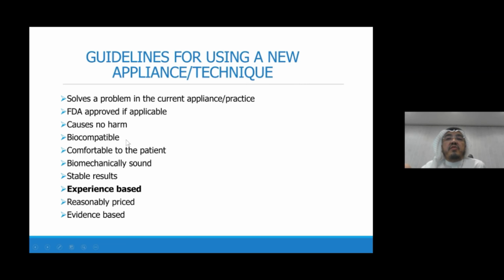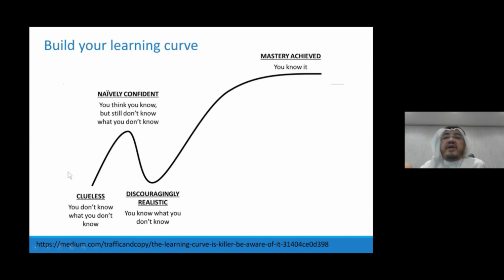And finally, when we have all these done, and after years and years, maybe you should look for the evidence, because building evidence in orthodontics takes years and years. This is the learning curve. So if you have a new appliance, you have to build your learning curve, not just try it once or twice, say, oh, it does not work, and leave it aside. No. Look at this nice curve that I got from this website.